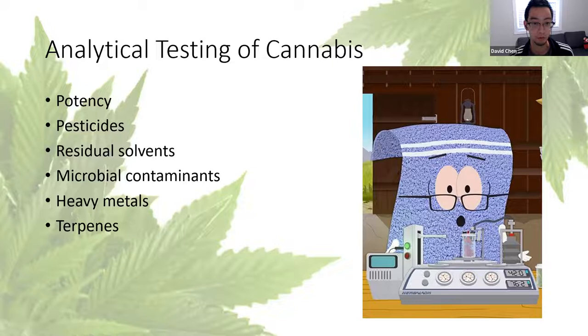Heavy metals, that's going to be lead, arsenic, cadmium, and mercury. It's actually those four exactly. Pretty straightforward. If it's present in your soil, cannabis is actually a really good soil remediator. So it's going to pull up all of those heavy metals and unfortunately disperse them throughout the plant. You really don't want to be smoking too much lead. I mean, intuitively, you would think you don't want to smoke lead.